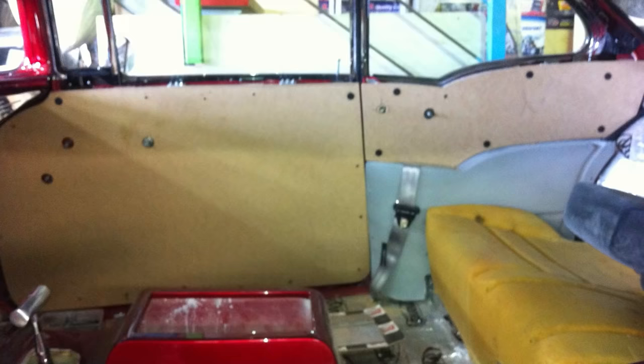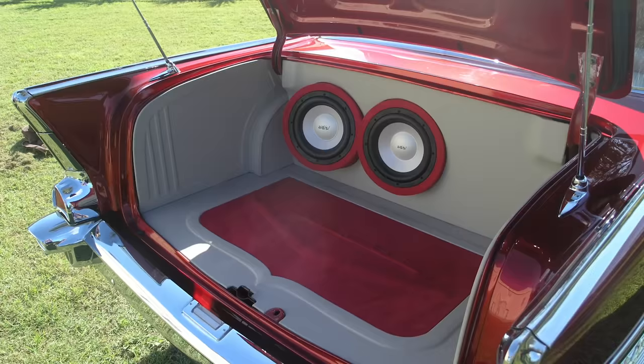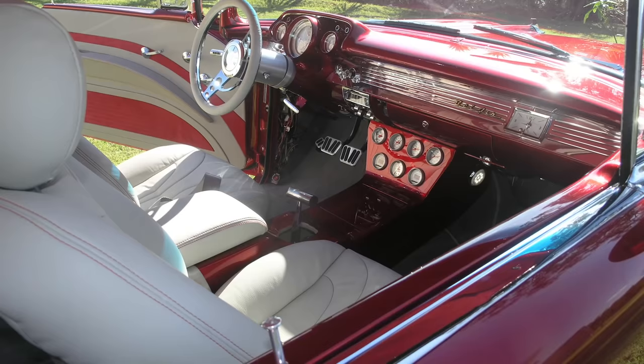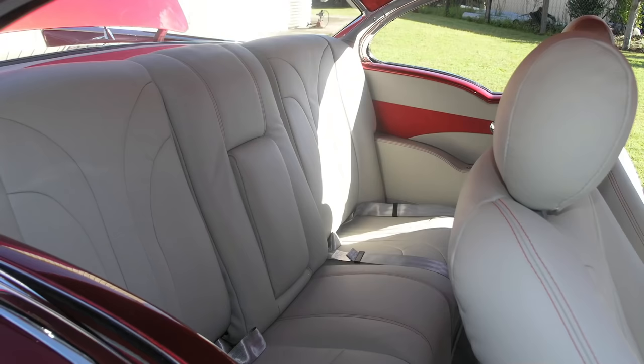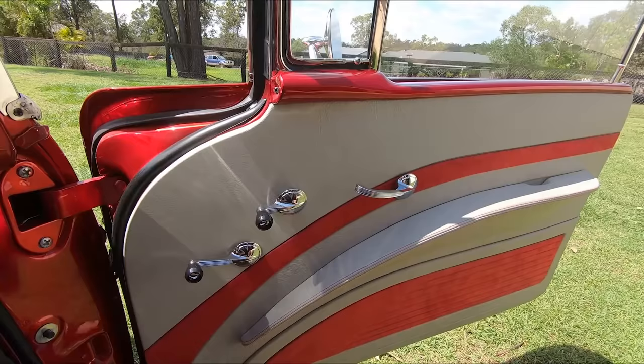It was then off to the upholsterers for a full custom interior makeover. This included the installation of the sound system in the boot area. The material is a light gray leather and red suede combination, and it turned out amazing. There's our door card. Now the interior, the upholstery work, I did not do myself. There was a company called Daltrim, which I used to do the interior.